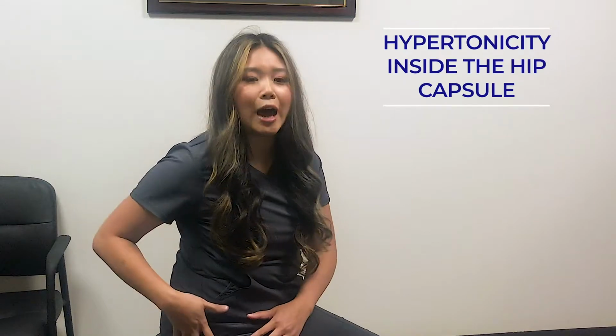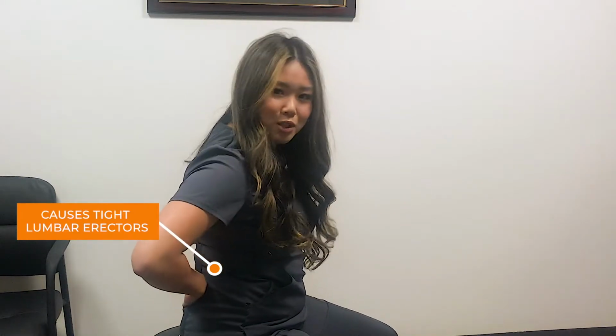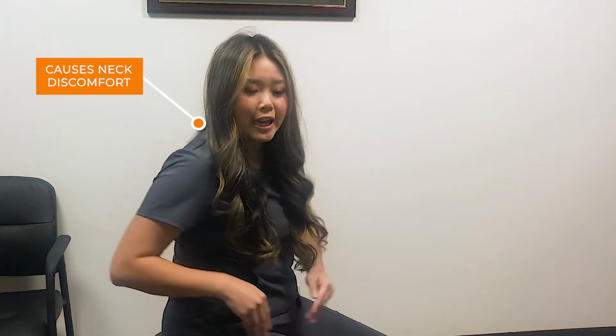What we're going to be talking about first and foremost is the proper way to be positioned inside of a car. Why is that important? Well, hypertonicity can happen inside of the hip capsule. It can cause really tight lumbar erectors, which are the muscles back here, neck discomfort depending on head position, and deep hip flexor tightness, especially as you are sitting for long hours. So what's the best things you can do?